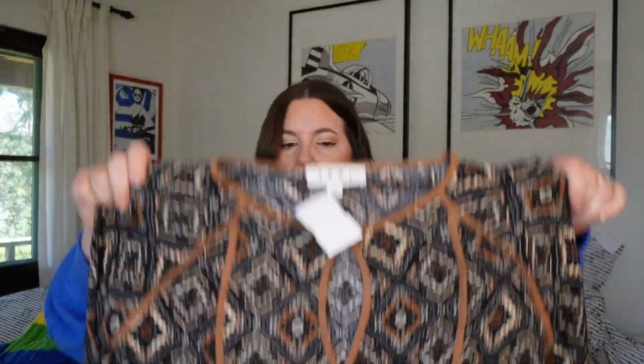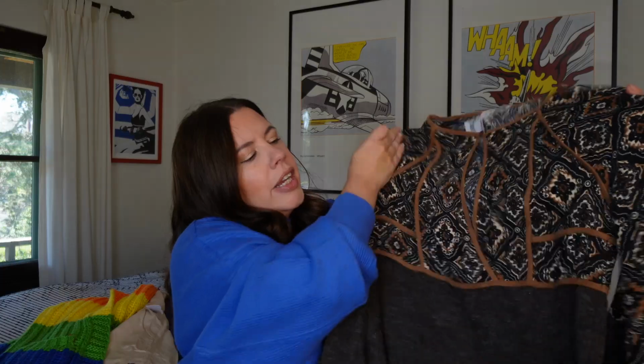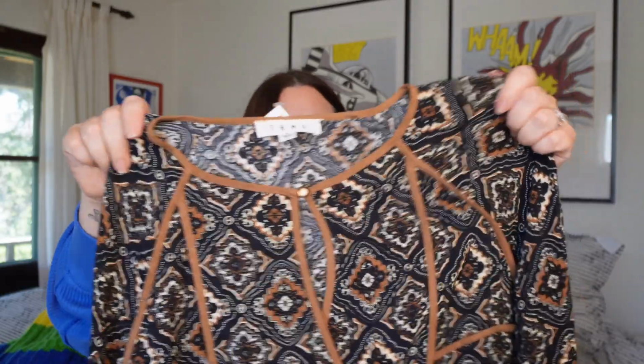I don't know how to say that brand name, but this feels like brand new condition, and it's got this pretty cartouche pattern, and look at that little keyhole neckline. It's got this piping detail in raglan sleeves, and the sleeves go out to a bell. You know, I love a bell sleeve.